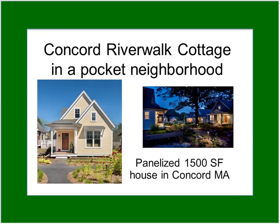And this is another example of a cottage community or a pocket neighborhood. This is in Concord, Massachusetts, and you can see on the right the whole neighborhood. What was interesting here is that there were 10 houses built, and they were all built on site other than the one on the left, which was the last one built. What the builder found was that the house was more energy efficient, it was built much quicker, and he said if he was building again, he would build all of the houses panelized because it was a much better way to build in every way.